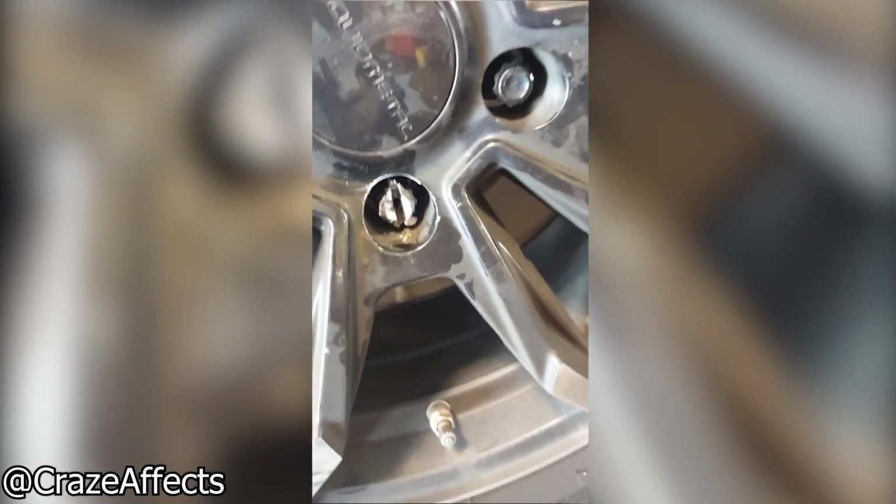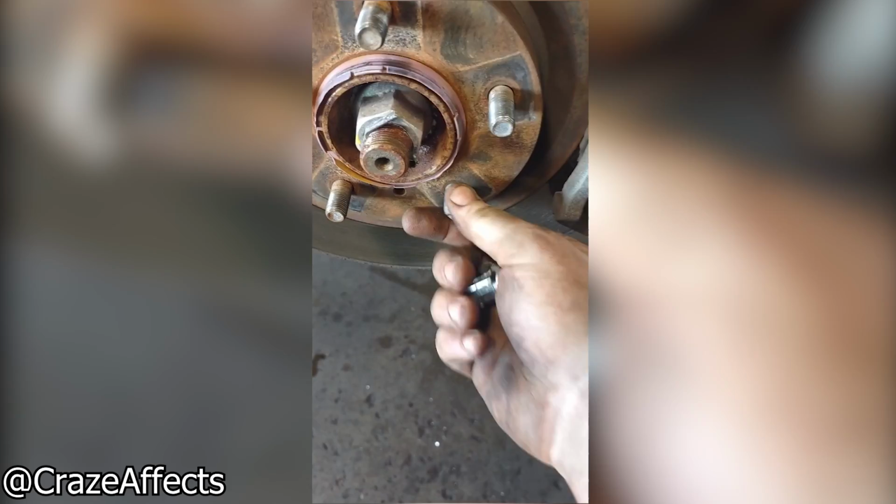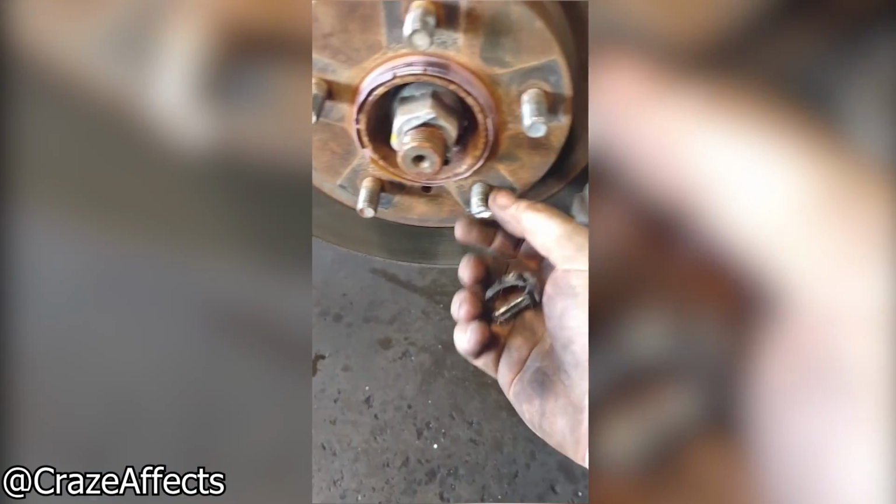Fun times, fun times. Video update. Stud, nut, broke the stud inside the nut by chiseling to shit.